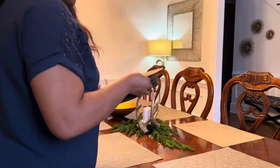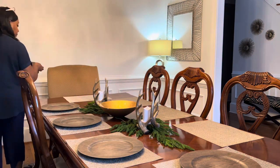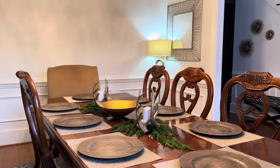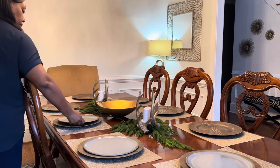So here are some chargers that, surprisingly guys, I was able to get a couple of years ago from Dollar General. When I tell you, I looked high and low for these, only to realize I could get them at the Dollar General store.